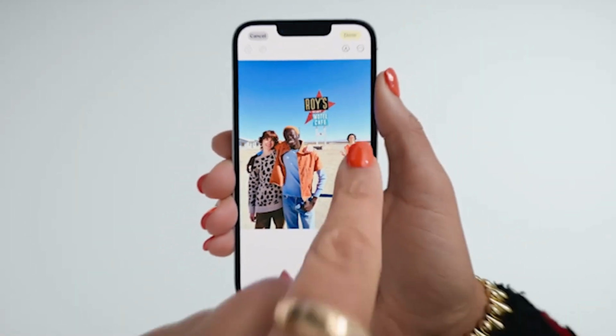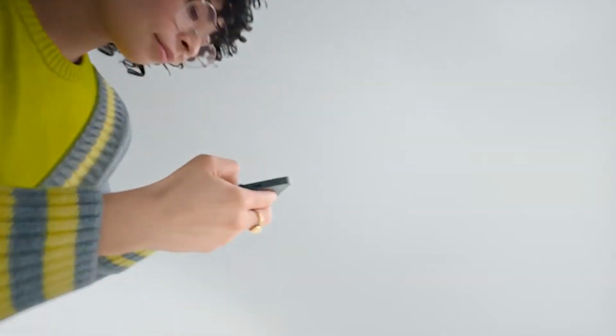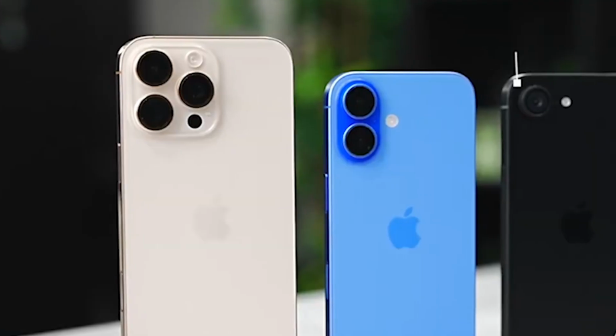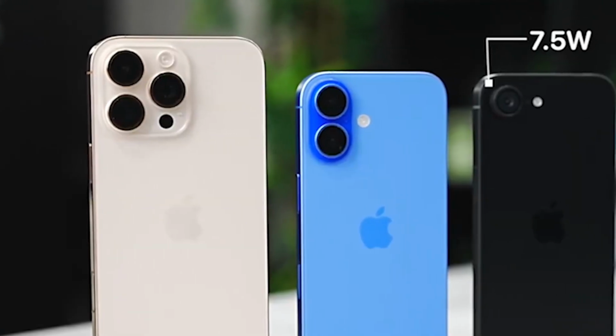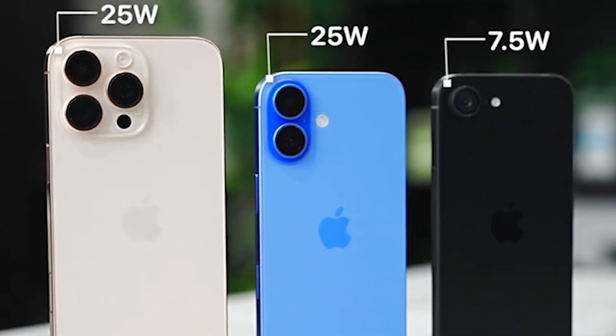But with that $599 price tag, there are some trade-offs. First, there's no MagSafe. That means no snap-on wireless chargers or MagSafe accessories. And speaking of charging, the iPhone 16e's wireless speeds are stuck at just 7.5 watts, compared to 15 watts or 25 watts on newer MagSafe iPhones.